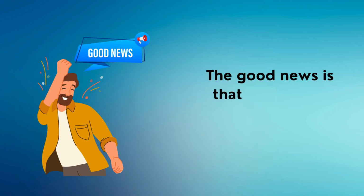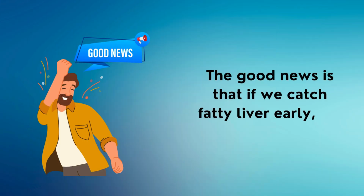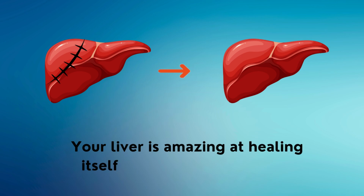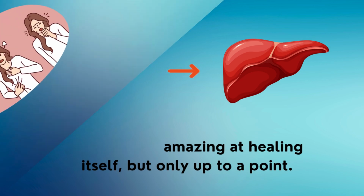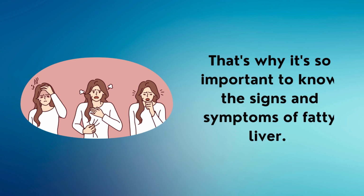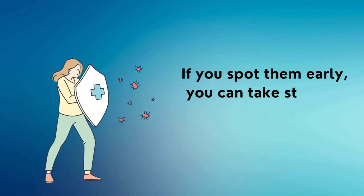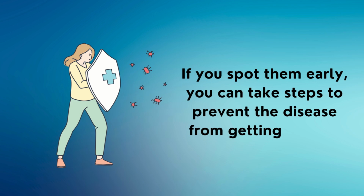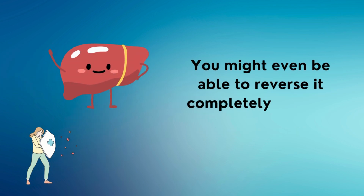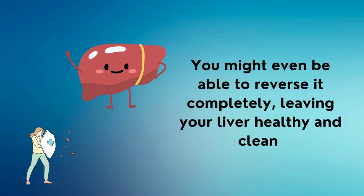The good news is that if we catch fatty liver early, we can often fix it. Your liver is amazing at healing itself, but only up to a point. That's why it's so important to know the signs and symptoms of fatty liver. If you spot them early, you can take steps to prevent the disease from getting worse. You might even be able to reverse it completely, leaving your liver healthy and clean.